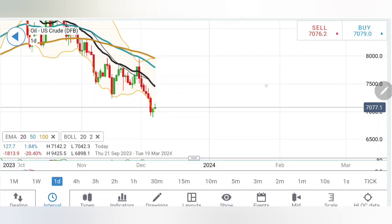Coming to the daily. Now look at the daily chart. See, too much divergence here on the moving averages. That is a bearish sign here. All of the 20, 50, 100 have crossed over and layered one over the other. Next, see, oil has come out of the sideways movement in which it was trading. It has given a strong breakout.